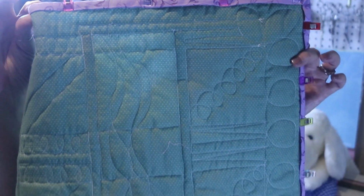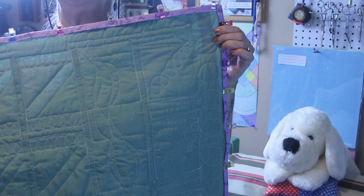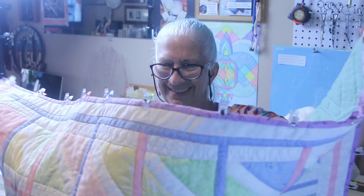So this was my first attempt at quilting on my long arm, so it's got a lot of puckers and mistakes in it for sure, and just me trying out a lot of simple basic stuff. I'm probably just going to go ahead and machine sew this binding. I'm not very comfortable with doing that. I've never really done that. I've always hand sewn my bindings, so another skill I am working on.